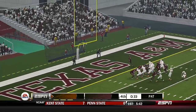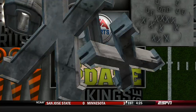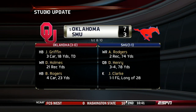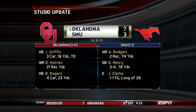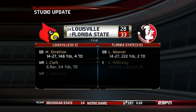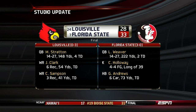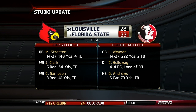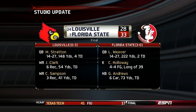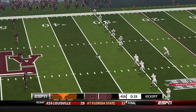He makes the PAT. A quick update now. Here's Reese. The Sooners come into today's game the fifth-ranked team in the country. The Sooners continuing to pound the rock on the ground and score a touchdown. Oklahoma has the edge, 7-3. Meanwhile, the Cardinals were ranked 24th. Now the loss is likely to knock them out of the poll. There was never any room to breathe in this game. And for Weaver, he winds up with a couple of touchdown passes. Florida State prevails. They win by 5. Reese, we got a 31-17 game here.